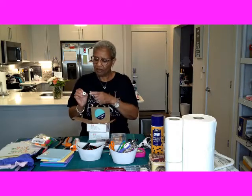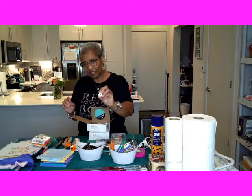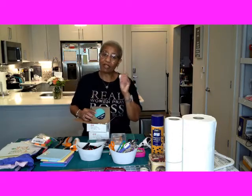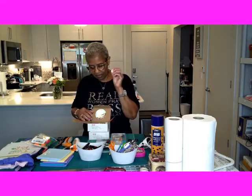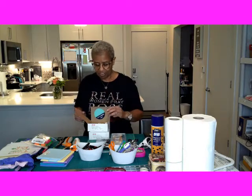But one side is magnetic that you stick to your bobbin case, and you put it into the bobbin arm, and it was recommended because it helps with the tension, because it's going to pull evenly. So this can help you tremendously to make sure that you have the right tension in your bobbin, so you're going to get a good stitch out.